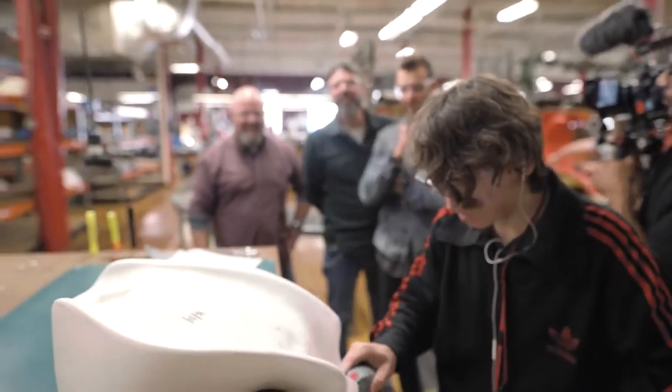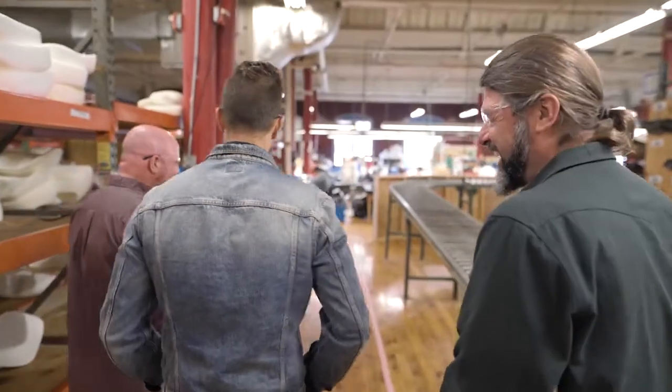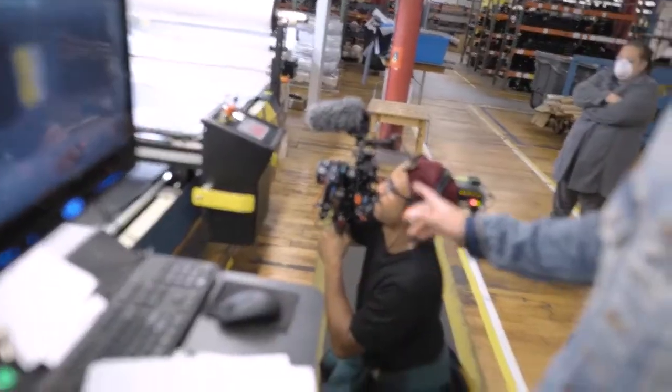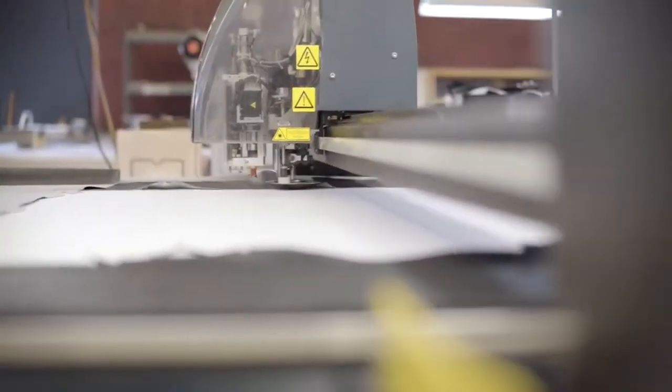So you get that perfect slide. All right, so now we're gonna go see how covers are made in the sewing department. You can't really see it, but Timmy's filming right now what they're actually cutting. And what they're cutting is right here.